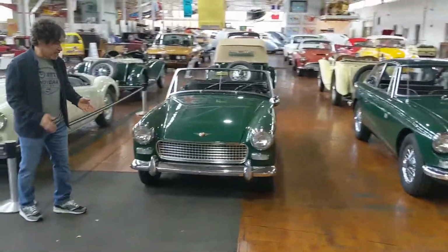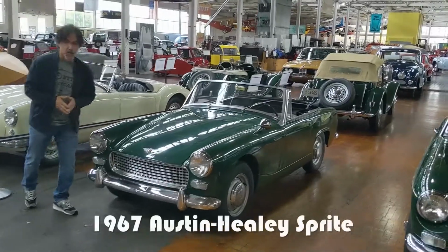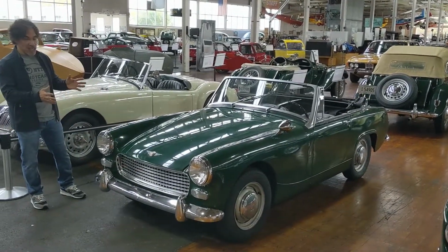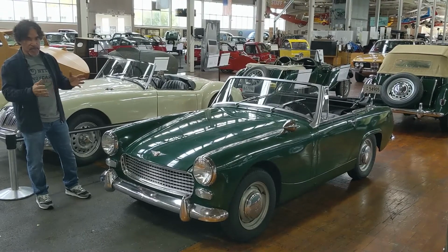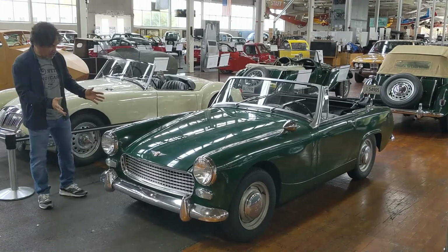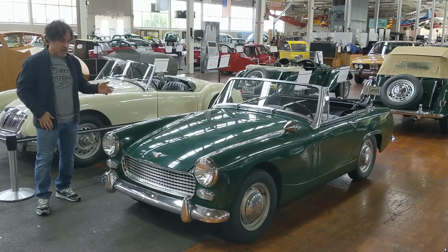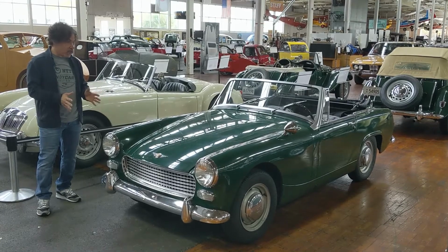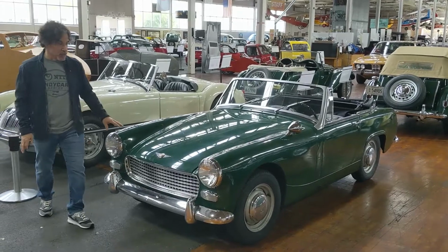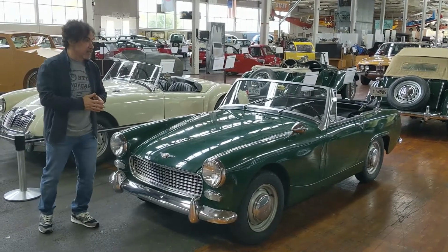This is the MG Midget. Is this a Sprite? I'm sorry, this is an Austin Healey Sprite, which is pretty much the same as an MG Midget. Just the Austin Healey company and the MG were basically sister companies. And so they built this little car. This became quite popular in America as well. Really entry-level sports car, but a lot of fun to drive, really low-powered, but kind of cool. They made an earlier one than this called the Bug Eye Sprite, or Frog Eye Sprite. It had the lights that sat up like this.